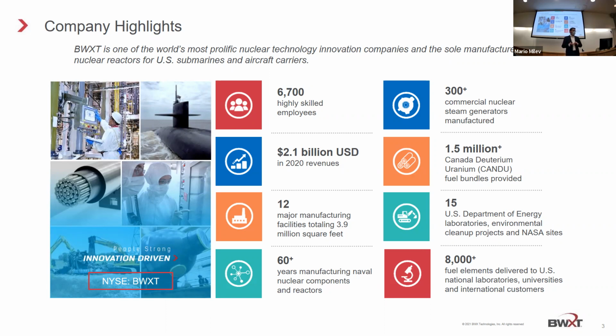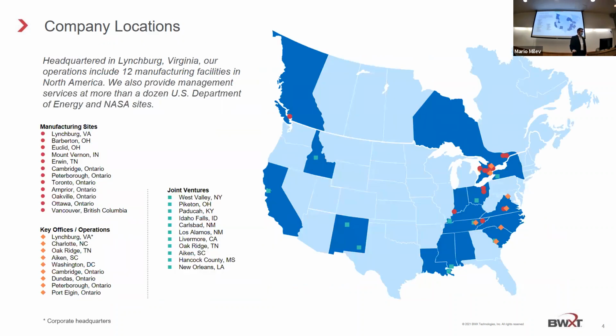And we're the manufacturer of all the remaining highly enriched uranium fuel for university reactors and other HEU-based reactors in the US. So ATR at INL, HFIR at ORNL, MIT's reactor, MURR reactor, and NIST also has an HEU fuel reactor still. So we're scattered all over North America.